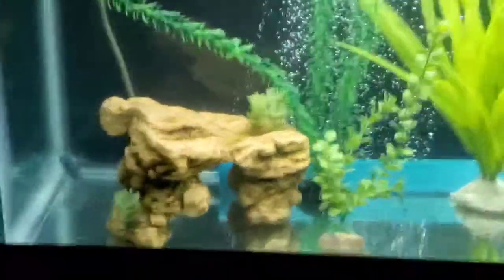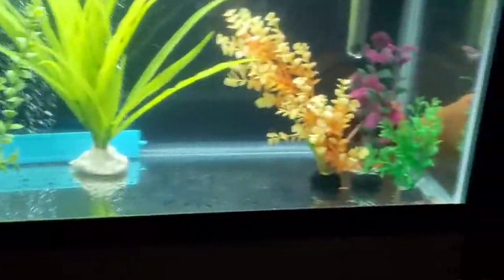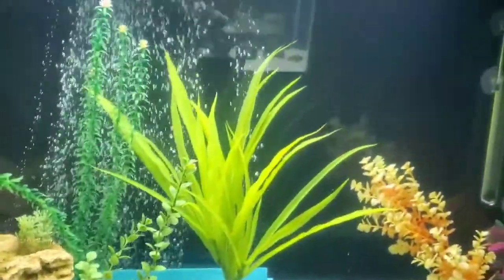Like I said, I think there may have been a pleco in here. I'm not positive, but I made sure there was nothing in here. If there was a pleco, I got it out. I don't think there was. I think it was a bear tank. Yeah, it was a bear tank. I had just removed the two green terrors, the two Jack Dempseys from it.